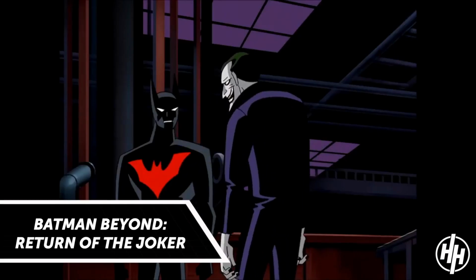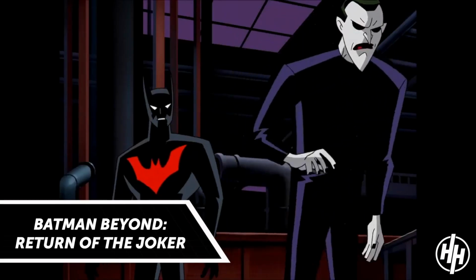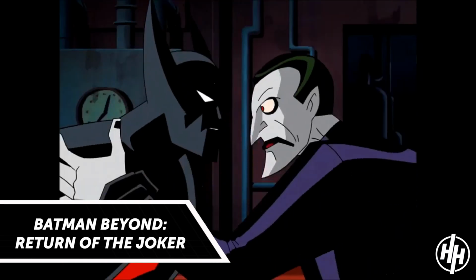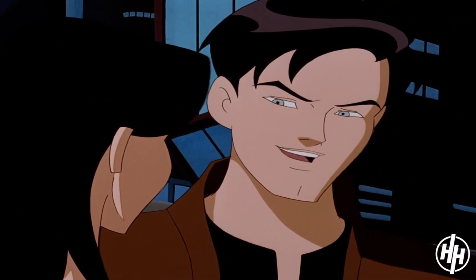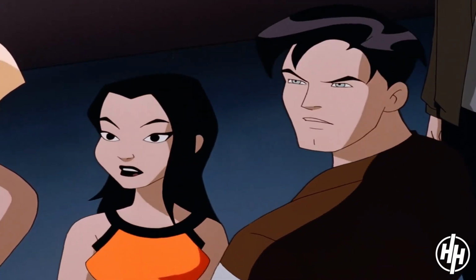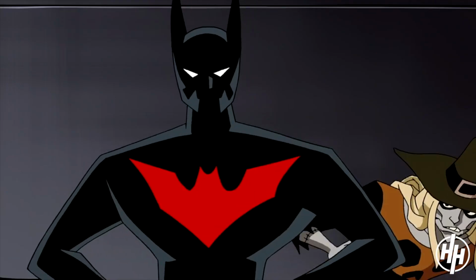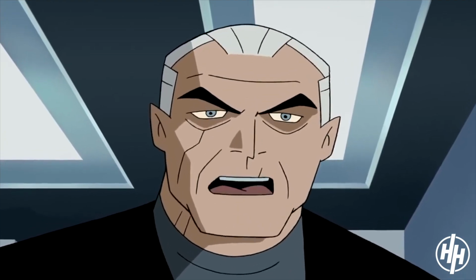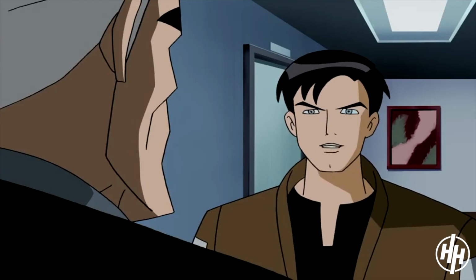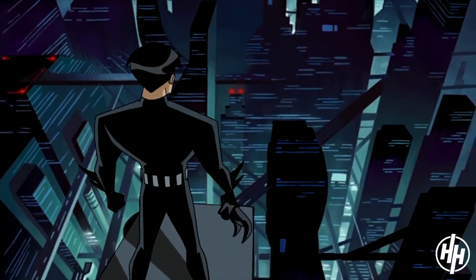We're sticking with the red and black color scheme as we look at Batman Beyond: Return of the Joker. Is this just an excuse to talk about Terry McGinnis? Absolutely. The Batman of the Future's slick new look was an instant hit with fans, including this one, as Bruce Wayne developed it to keep fighting as he got older. But once Terry donned the suit, Neo Gotham had a dark night once again.